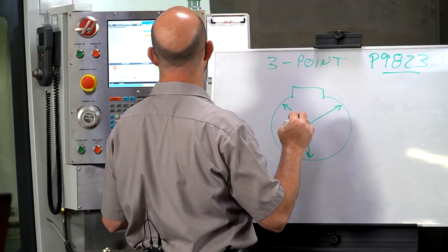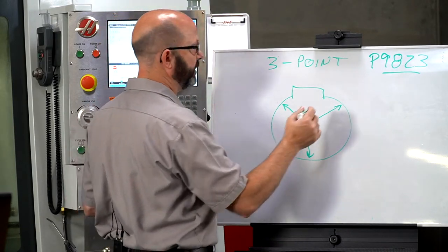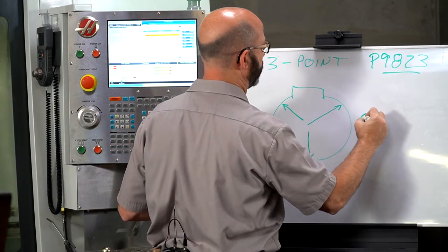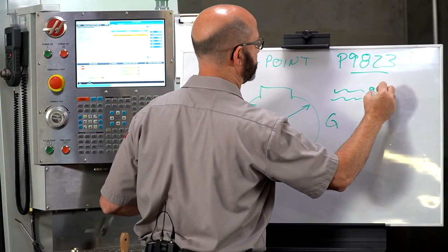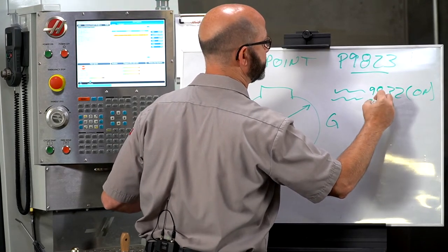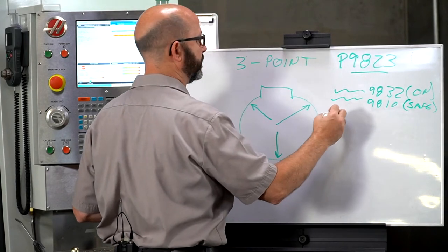Right, I've got the code right here. We'll start our probe, turn the probe on, all that kind of normal stuff, and I'll give you this code as well. We'll bring it up on the screen. But in this particular case, on our probing cycle, we're gonna call up all of our safe startup line, turn the probe on, 9832. That's a probe on. We're gonna do a safe positioning move, moving into our position. Safe move, but this is where the good stuff starts.